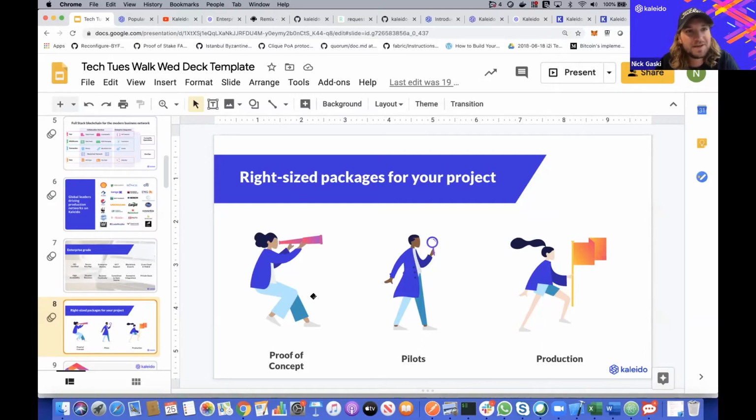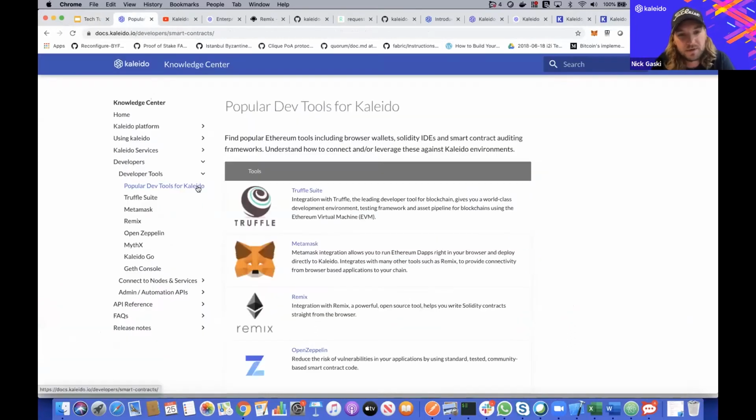Last two pieces of admin for me, they're going to show you some functionality with Truffle and with MetaMask. Kaleido should go without saying, but we support both of those frameworks, have some pretty robust documentation and Truffle boxes, and then MetaMask is pretty much as trivial as creating a custom RPC endpoint and pointing it at your Kaleido node with some security credentials in line.